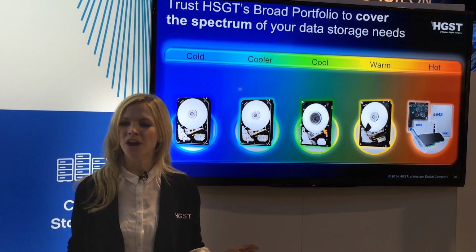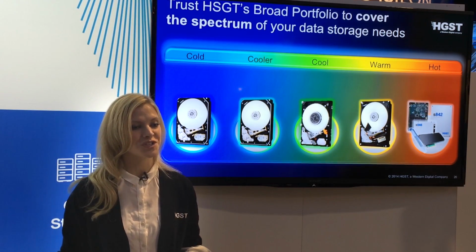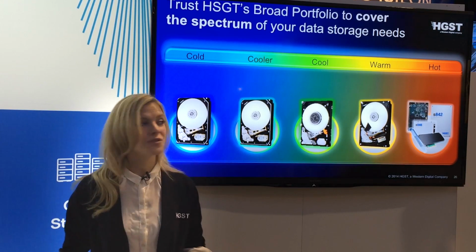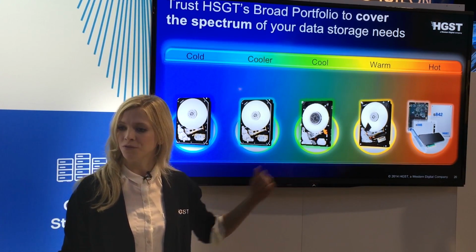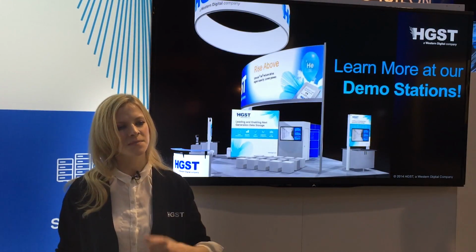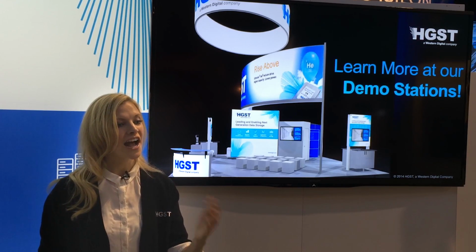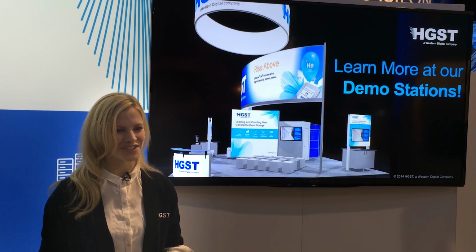Now you know a little bit more about HGST and the innovations that can help you optimize your storage infrastructure and harness the value of your data. As you can see, HGST's broad portfolio covers the spectrum of your storage needs. HGST solutions are hard at work and trusted by leading enterprises around the world. So why not discover how they can go to work for you and enable your data center transformation?